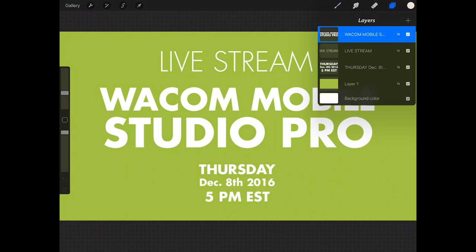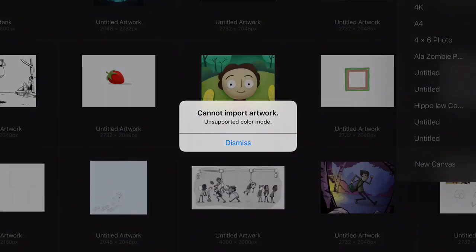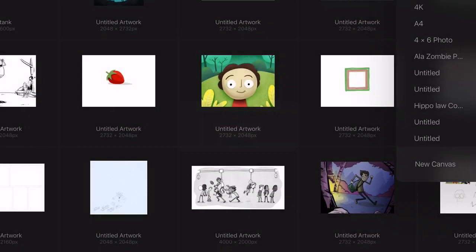If you try to import text, it's not going to be editable because Procreate doesn't have any text features. It's going to rasterize it, which means it becomes an image just like everything else. But since I was trying to break it, I managed to pull it off a couple times. For example, you can only pull in RGB images. Anything that you've created that's CMYK, like my Christmas card this year, which needs to be printed, it couldn't pull it in that way. I had to convert it first and then pull it over.